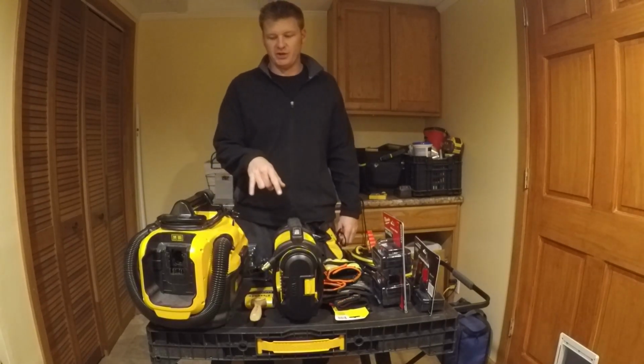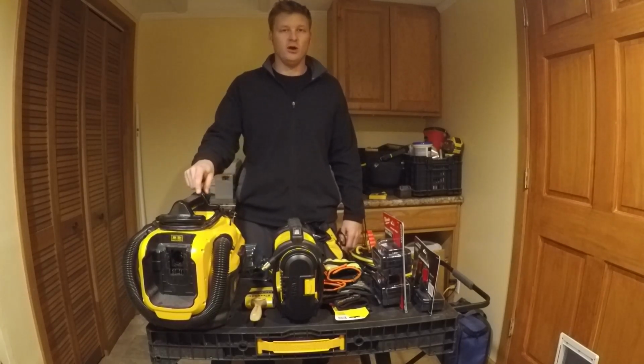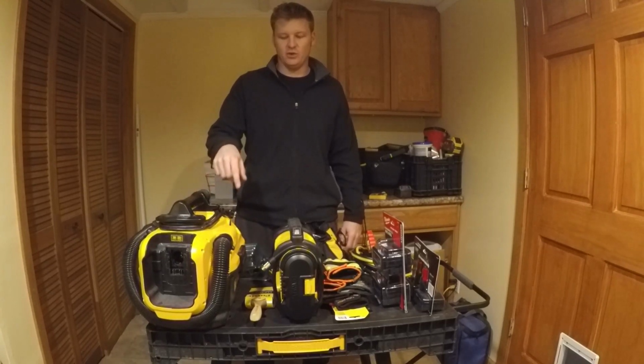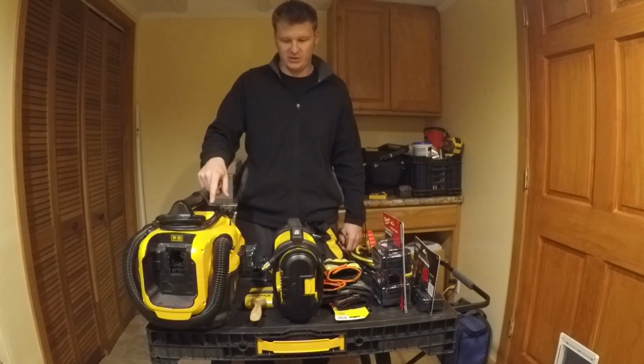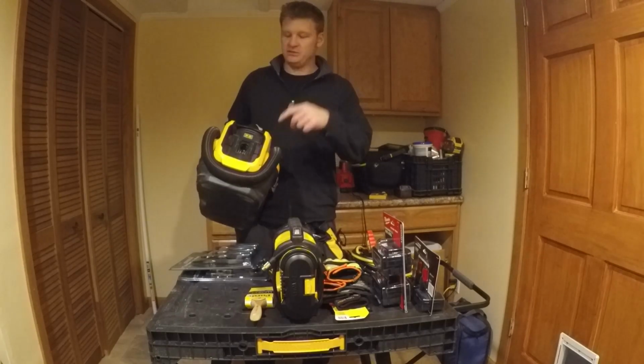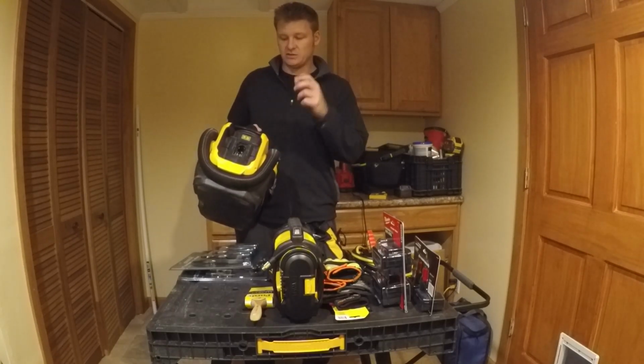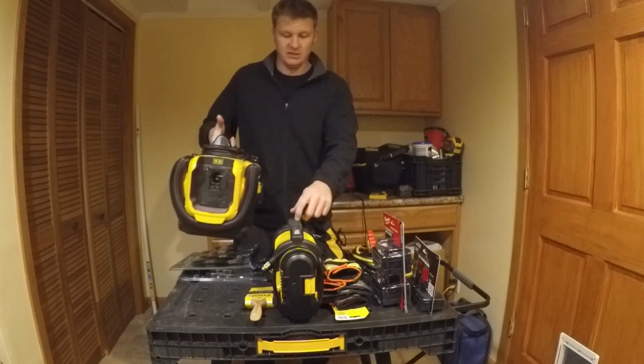Next on the list after the compressor is the cordless vacuum. This is DeWalt brand, other brands make it, but if you're on the DeWalt platform using their batteries, you can stick with this. This vacuum will run you 129 bucks, same thing like this. I think it's worth every single penny. It's so easy to use. It's so mobile. Same thing with this and this.